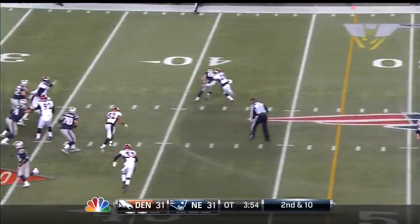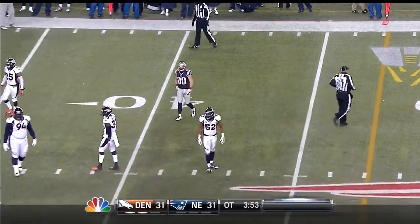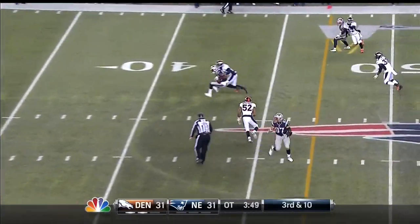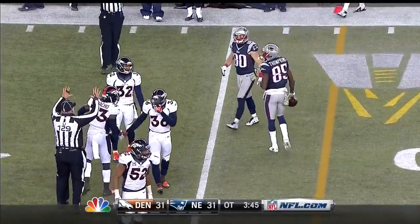Again, play action, pressure on. Brady hit as he throws, passes incomplete up at the 42-yard line. That was Von Miller. Over the slot position. Brady throws, might have been tipped, and the pass caught at the 42 by Kimbrell Thompkins.